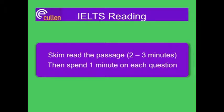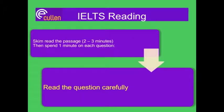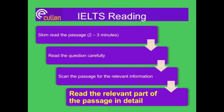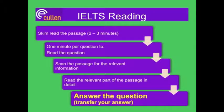For section 1, skim read the passage for no more than 2 minutes, and for sections 2 and 3, no more than 3 minutes. You then have 1 minute for each question. In that time, you have to read the question carefully, scan the passage to find the relevant part. You do that by scanning quickly for the key ideas or words in the question. A lot of the words will be paraphrased, but names and dates will stay the same, so this can help you find out where you need to look. Then you read the relevant part of the passage in detail, and then answer the question. And transfer your answer at this point if you can.